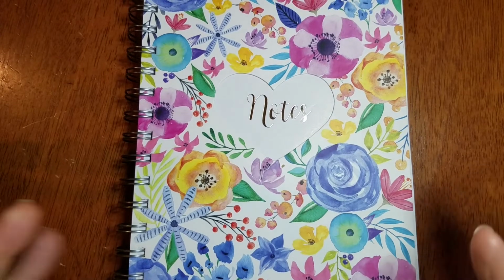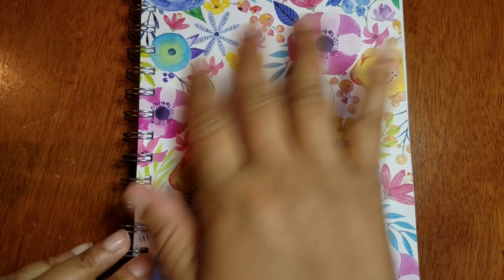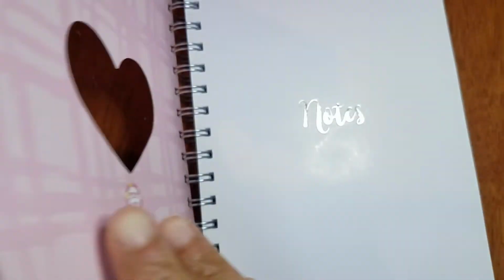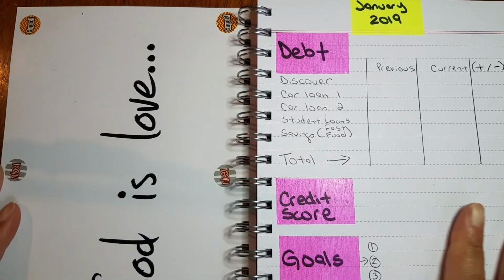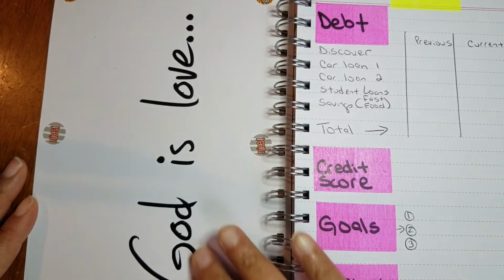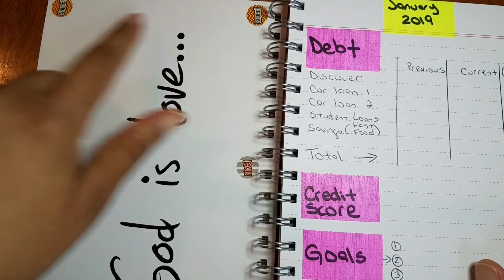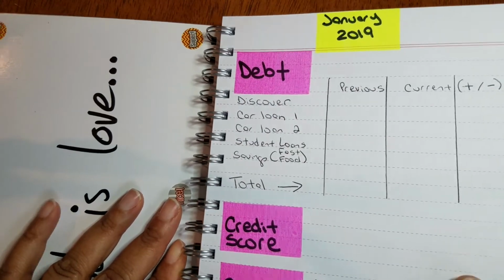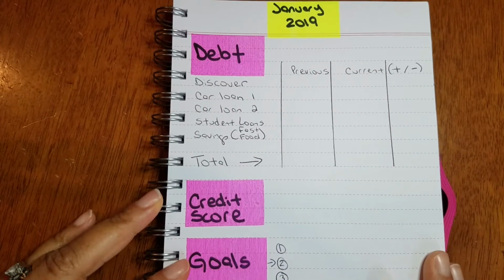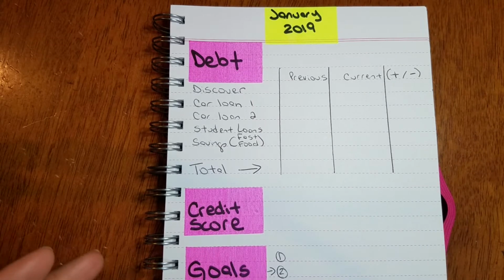All right, my friends, if you didn't remember, back in December I set up this little floral notebook that I got for free from CVS. It's going to be my 2019 debt tracker. It's pretty plain, but I decorated it a little bit and added something to remind me that God is love. I added a few other stickers because I think stickers are cute and I am cute. And here I updated what I did in December because I had to change a few little things, but it's pretty much still the same. So let's not waste any more time.